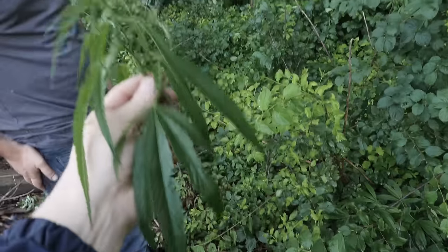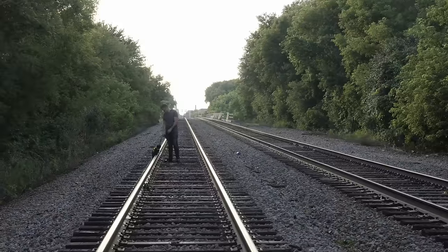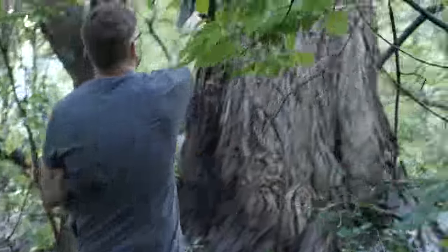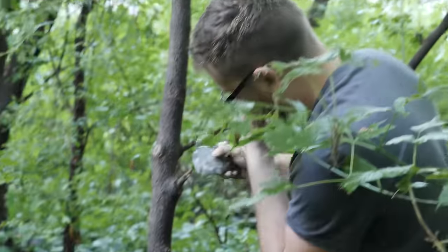What is it? Is this what I think it is? There's a whole field of it. Come on. Come on, Dubby. Ow. This one. This is the one. This one should be pretty good. Hopefully. I just gotta cut it.